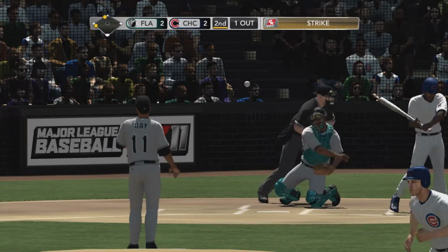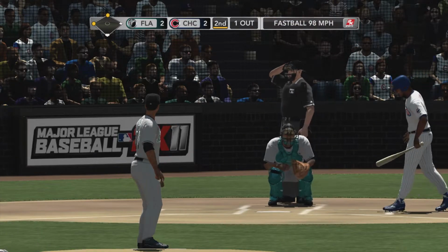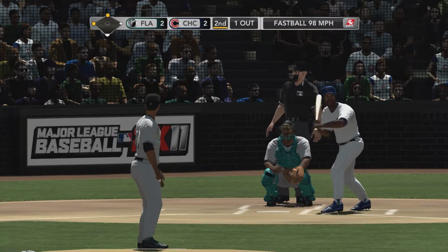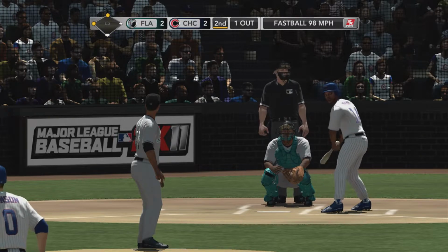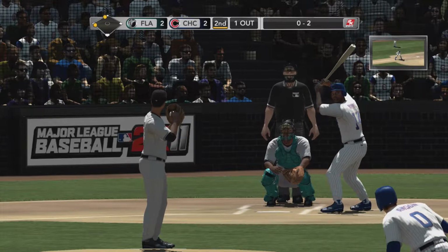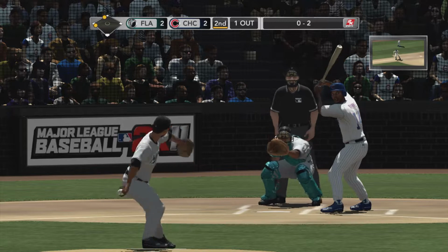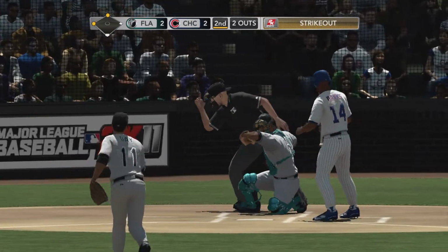Oh, 1 pitch, a fastball, swung on and missed. 0-2. Well, if you're going to get a good fastball, you better pull the trigger a little sooner. You can't be late on that heater. Here's the delivery. Fastball in there, struck him out.